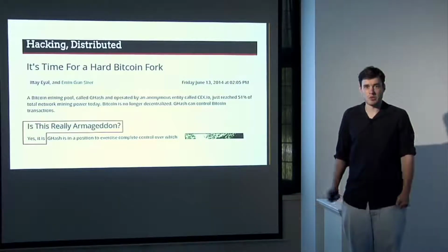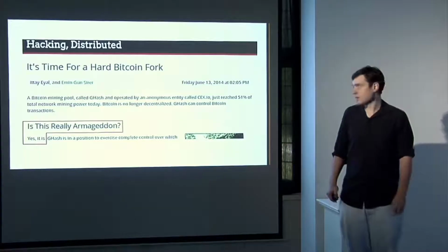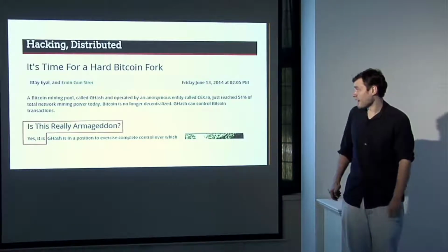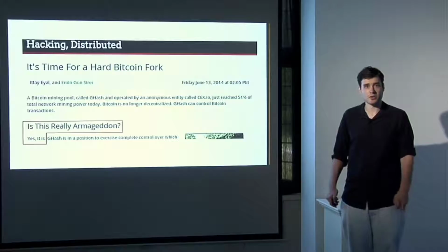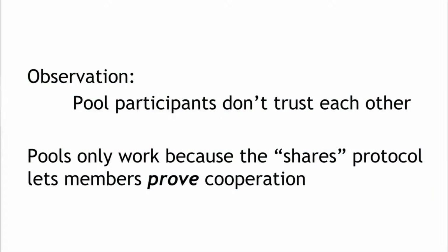This has led to a bunch of public outcries explaining that this is a very big threat to Bitcoin and spells doom or something to that effect, and demanding technical solutions to this problem. Now, the observation behind one technical approach to this problem is the observation that members in a Bitcoin mining pool don't inherently trust each other.